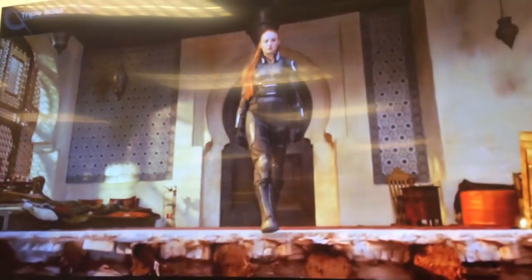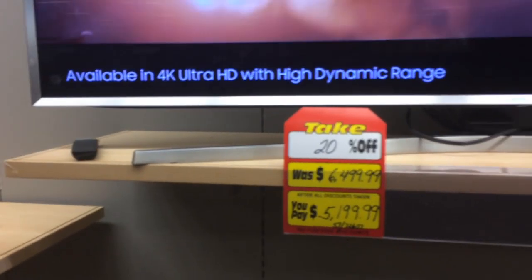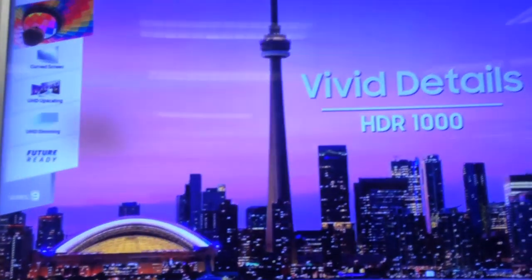Here's a curved HD television, also 17599. Ah, not a good deal here. This one is $6,000, down from $6,500. It's another curved screen UHD TV.